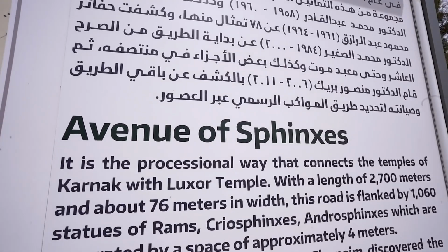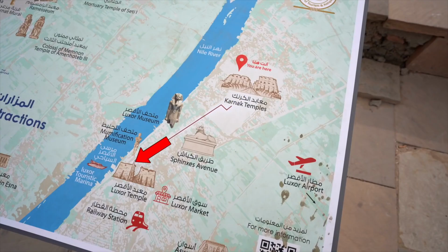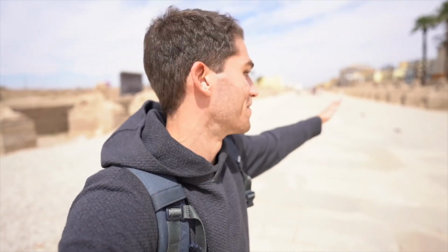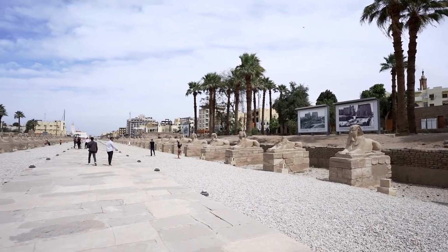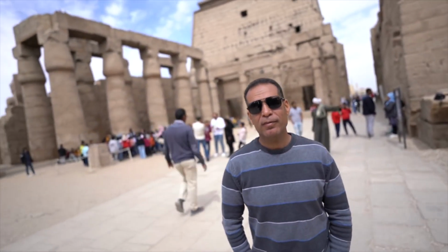Right behind me is the Avenue of Sphinxes, and this is what connects Karnak Temple to Luxor Temple, and it's about 2,700 meters in between. Just seeing how many sphinxes are lined up on this road, it looks like an infinity as it keeps going down forever and ever. So Mohammed, what is your favorite temple or area, museum in Egypt?